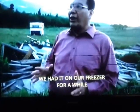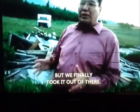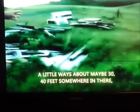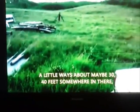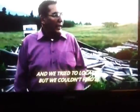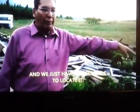We had it in our freezer for a while, but we finally took it out of there, and just north of here a little ways, maybe 30, 40 feet, somewhere in there, I dug a hole and I wrapped the leg up in plastic and put it in there. And we tried to locate it, but we couldn't find it. Either an animal dug it up and took it, or it's still there in the ground someplace and we just haven't been able to locate it.